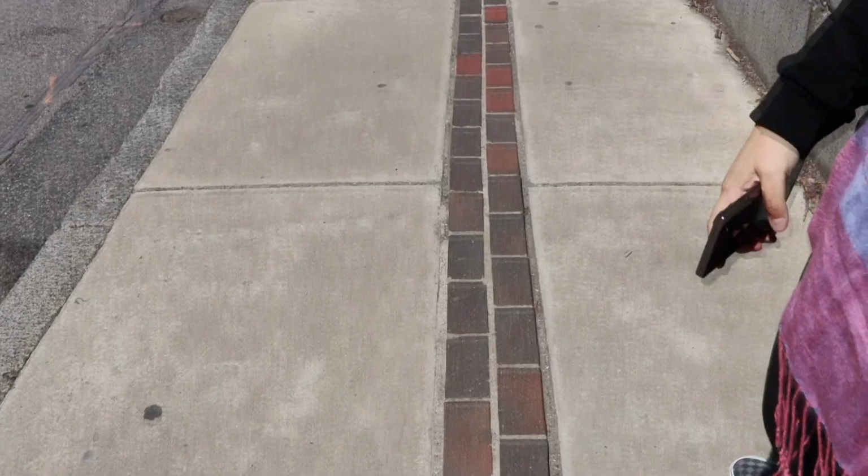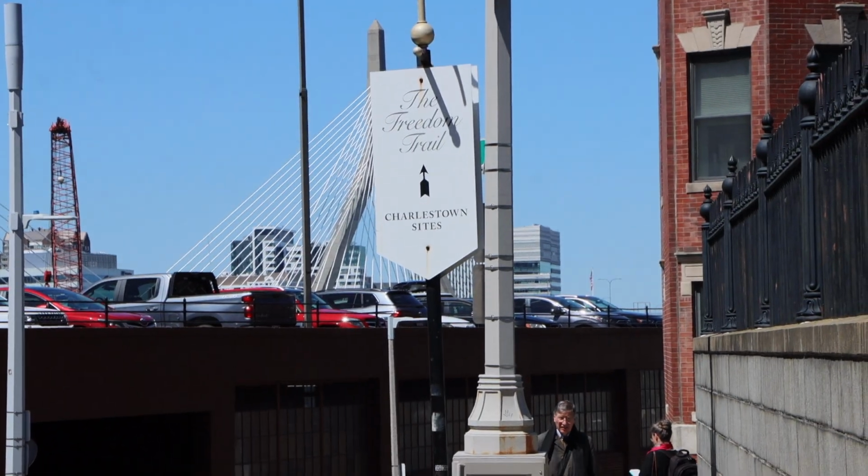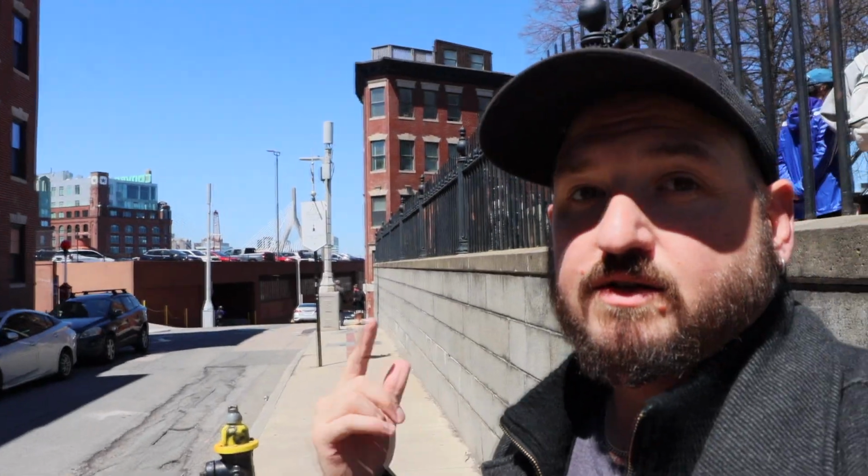So the Freedom Trail does continue, but as you can see from that bridge in the distance, there is a pretty big river in the way. So the final stop on the Freedom Trail is Bunker Hill, famous Bunker Hill, where they had one of the Revolutionary War battles. That is about a mile away from here.